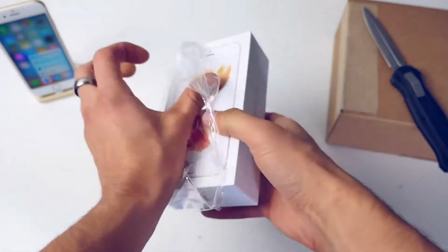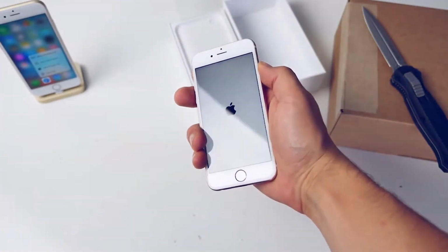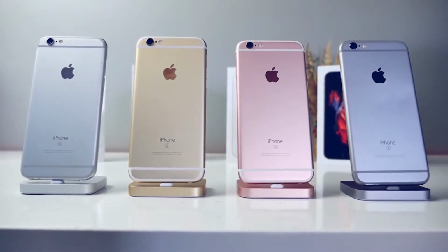So the very first moment you pick up a 6s, you're going to notice it is heavier, slightly thicker, and the texture is different. That texture is pretty nice because I noticed that the 6 was so slippery, and now you get a little bit more of a planted feel while holding it.